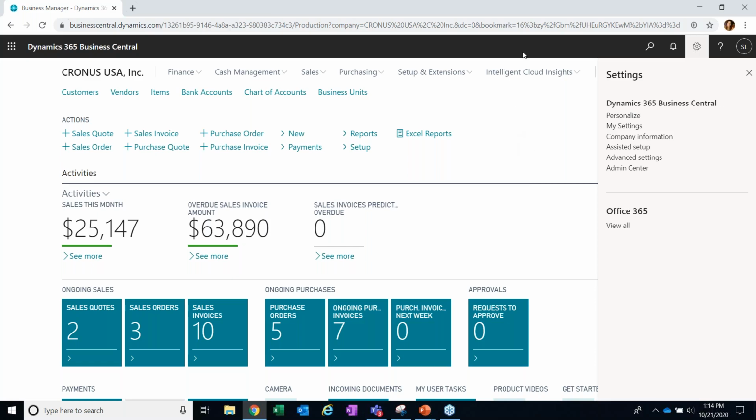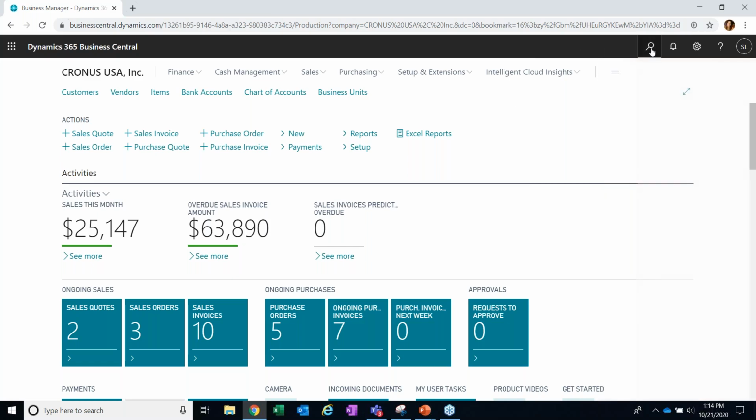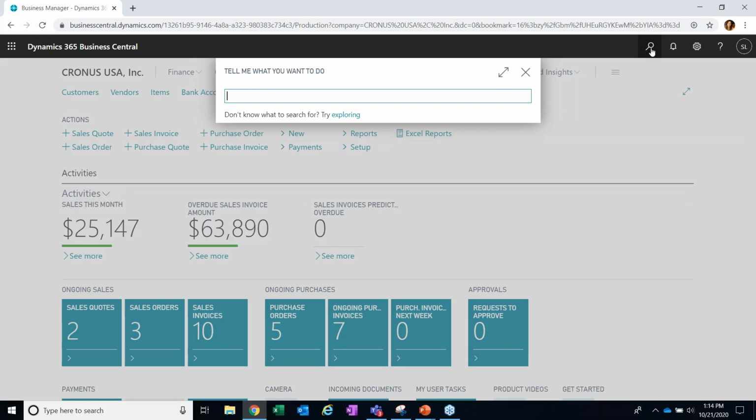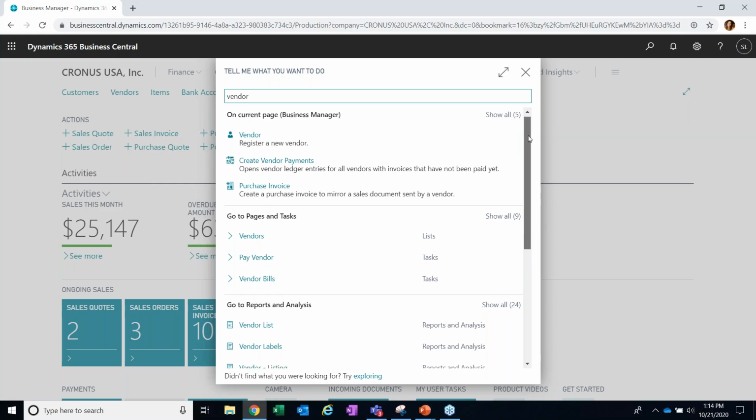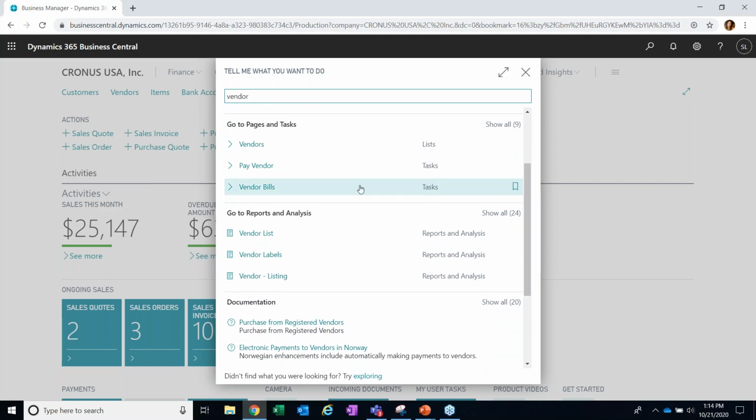There's a couple ways to navigate through Business Central. So right here, Microsoft calls this the Tell Me bar. I call it the search bar. You can come in here and type in vendors, and it will display for you on the current page all the areas related to vendors, and there's a total of 5. It will also display pages and tasks. So if I wanted to jump to my vendor list, I would just click right here.